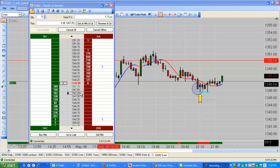Our entry was 47.25. Price has now moved in our favor 3 ticks. Now keep in mind, when you're trading during the day session, near the open, things tend to move a lot quicker. And again, around the European Open, when London opens, things will move at a little faster clip. But on a Sunday night, this is what we get.